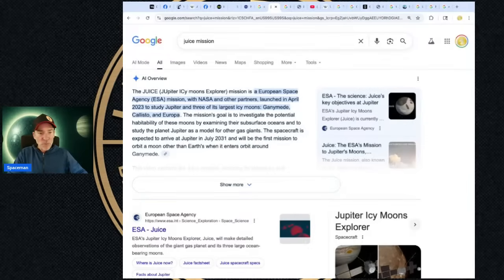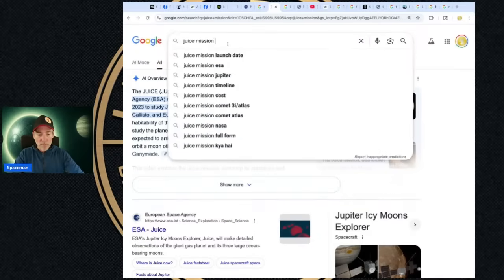This is the European Space Agency mission with NASA and other partners, launched April 23 to study Jupiter and three of its largest icy moons, Ganymede, Callisto, and Europa. I think there's life on Europa also. But anyway, this is one of the spacecraft that is supposed to be flying into the tail of 3I Atlas to capture more data. Will we get that data? Probably not, but let's see here.